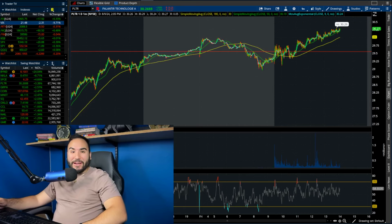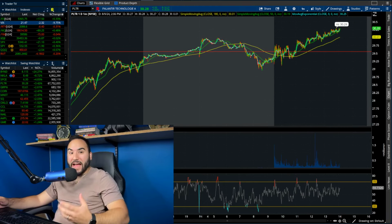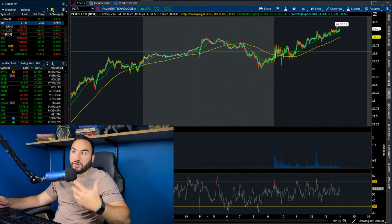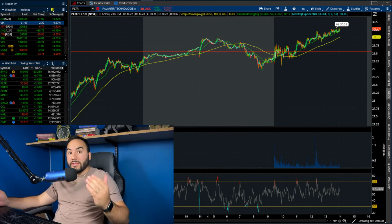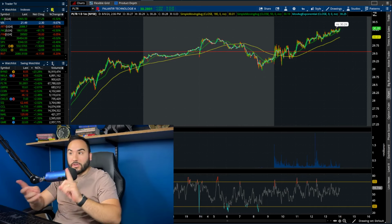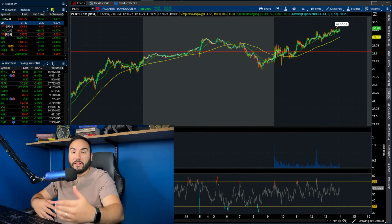Check it out, guys. So we finally did it. Palantir stock is over $30 per share, which I was saying for months, for weeks at this point. Ever since Palantir was in the low 20s, my prediction was we would hit $30 per share in 2024, and we hit it way earlier than I thought, as we still have a couple months left in 2024. So guys, we're going to break down the charts, do a quick update here, and go over what I'm doing and where I see Palantir stock going.